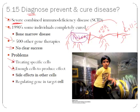How do you treat enough of the cells to produce the effect that you're looking for? If you find some way to deliver it to the circulatory system, maybe, how do you make sure it doesn't have side effects in other cells? And again, making sure that your genes get into the target cell. You wouldn't want to try curing diabetes by putting insulin-producing cells in anything else other than the pancreas. So there's lots of problems or concerns that come along with treating using DNA.